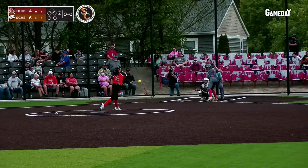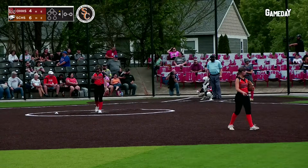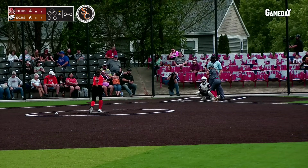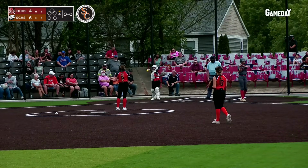And we are back here in South Charleston, top of the fourth inning. Ball 1 there to Riley Dial, the leadoff hitter for this inning for Oak Hill. South Charleston with a 6-4 lead. Pitch is up and away for ball 2.